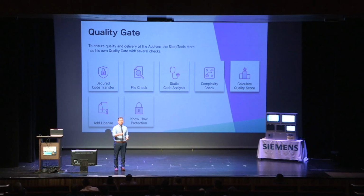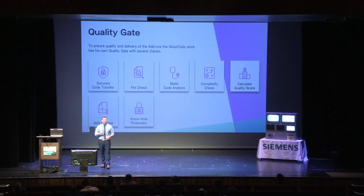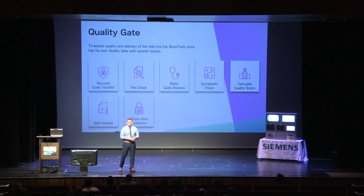And this quality score will be shown for each add-on. So you as a customer who wants to buy an add-on can directly dig in and see how good this add-on is, which quality this add-on has. Because we all know when we buy something from someone, we want to know that it is of good quality and that I can use it.